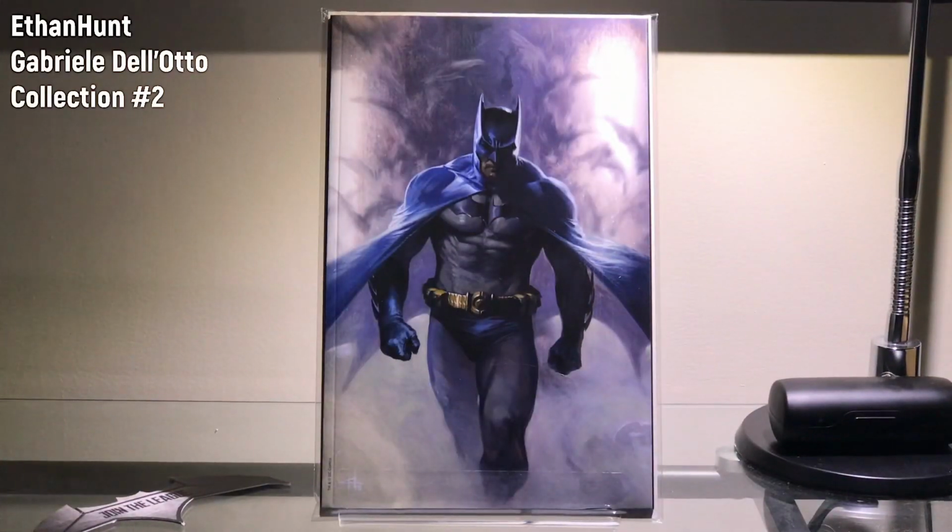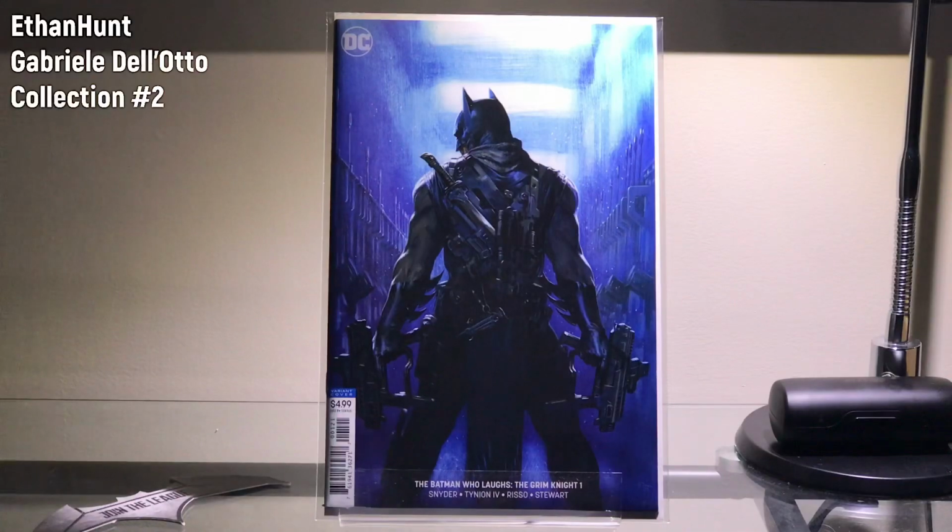Alright, we all know what this is. Detective Comics issue 1000. Bats never looking so good with the bats in the background. There's two different variant covers to this. One of them has the bats in the background and the other one just has a pretty dark background, not much going on. Detective Comics 1000, beautiful Batman cover. And yeah, we're getting a lot of blues it seems in this Dell'Otto video.